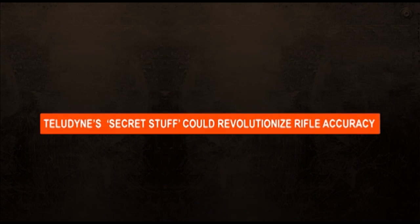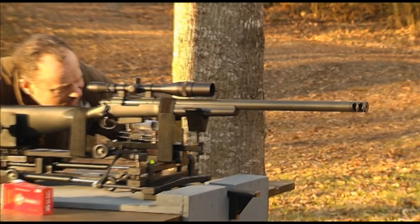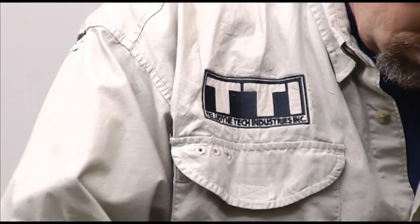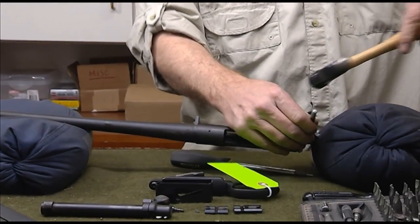Straightjacket barrel system from Teludyne Tech Industries is a revolutionary new barrel system. The Straightjacket utilizes composite construction to address the known issues with the existing single alloy rifle barrels. Rifles equipped with the Straightjacket barrel system have greater accuracy, rapidly disperse the heat caused by shooting, and provide more comfortable recoil-free shooting, and they last much longer than all other conventional rifle barrels. Utilizing the composite construction also allows Teludyne Tech Industries to make rifles equipped with the Straightjacket weigh far less than the conventional heavy barrels that until now have been the primary fix for inaccurate rifles.